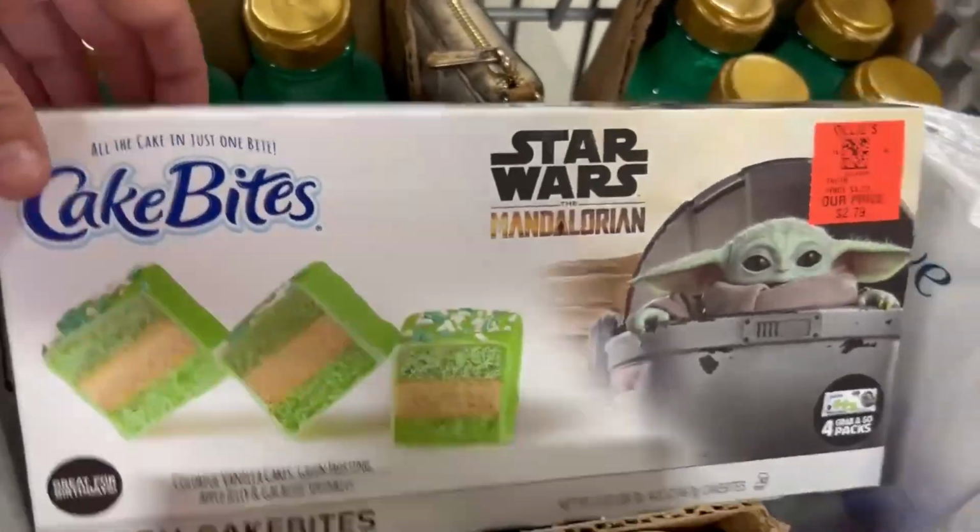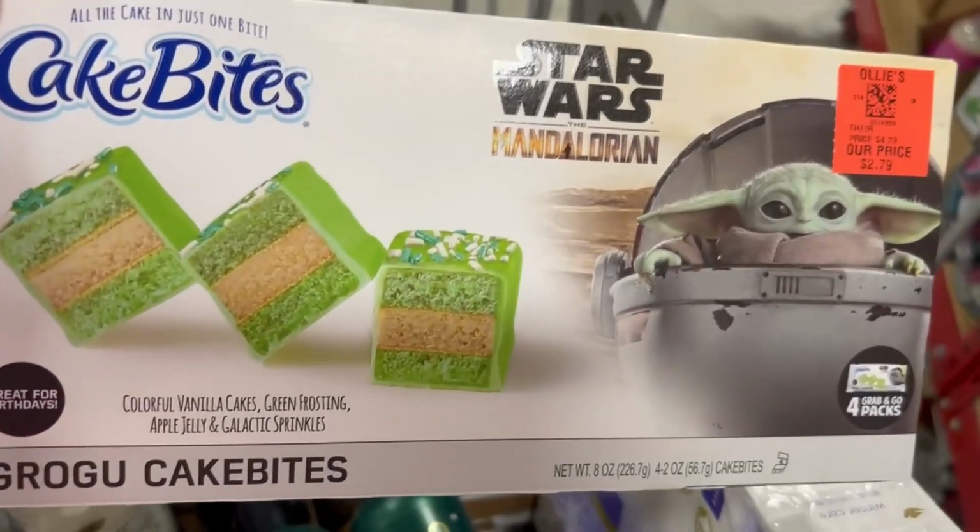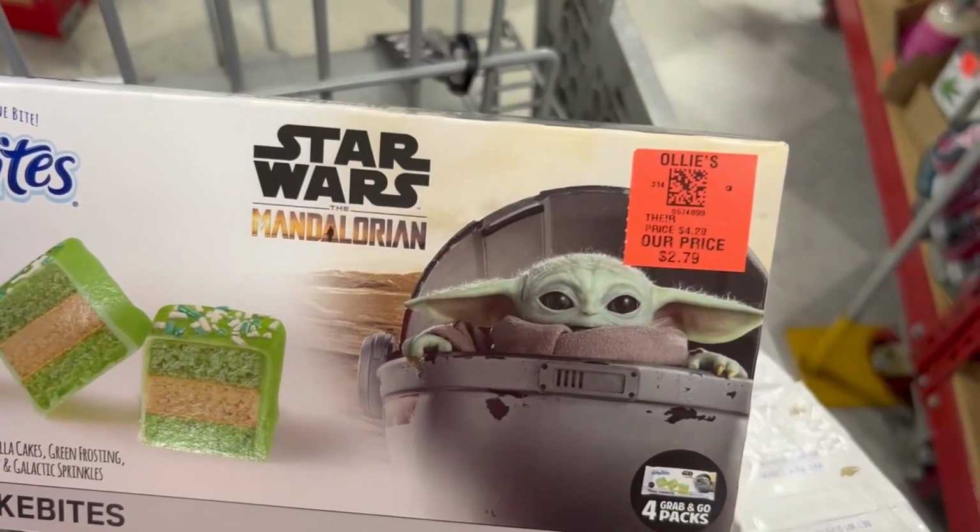I randomly found one of these on the shelves right here. Clearly out of place, but that is going to make money. I need to go see if there's more.